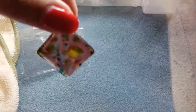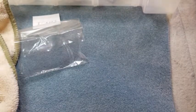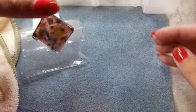You can kind of see through it, see? All right, this light back over here. That's right, there we go. You can see it. Very pretty. Or it looks like that.